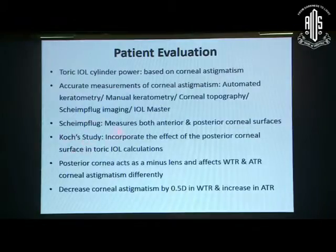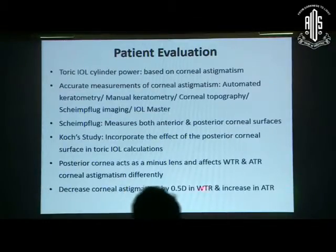Now, there's a study which was done at Baylor, and they found that in spite of correcting for the anterior corneal astigmatism, there is still some amount of ghosting of images, or some amount of uncorrected astigmatism, and that is probably because the posterior cornea acts as a minus lens and affects the astigmatism. So a general rule was formulated that the posterior cornea has an astigmatism of nearly 0.5 diopters against the rule. So if you have with-the-rule astigmatism of 1.5, you can reduce it by 0.5 and consider 1 as the effective with-the-rule astigmatism. And if you have against-the-rule astigmatism, then you can add the same amount to get the final effective astigmatism.